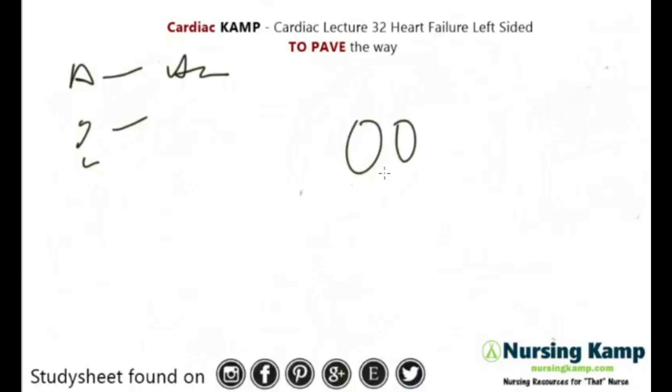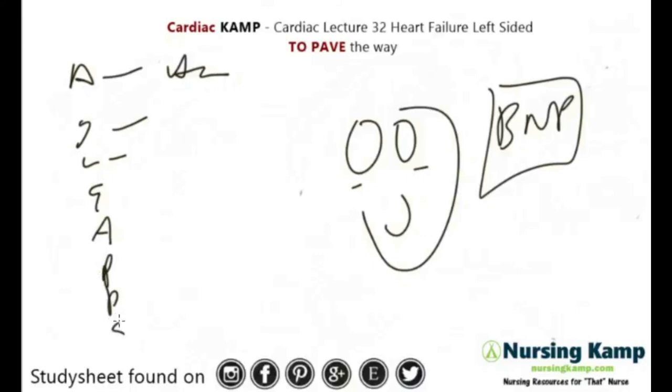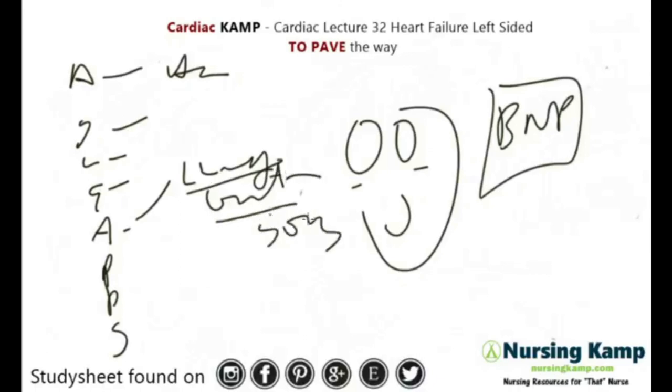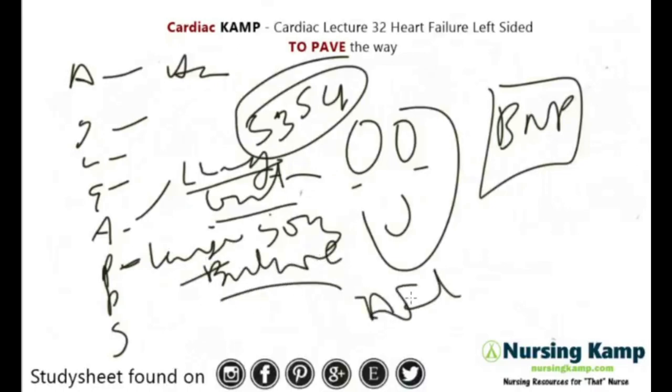Well, left-sided heart failure is because of a specific structural problem. Labs, BNP again, see my BNP lecture, which is lecture 32. Eating, doesn't really affect eating, they'll be on a low salt diet. Assessment, it's more crackles in the lungs, orthopnea, shortness of breath, dyspnea, S3 sound, S4 sound specifically. Prescriptions, Lasix, Bumex, maybe some Aldactone, things that affect the afterload, like nifedipine, ACE inhibitors, lisinopril.